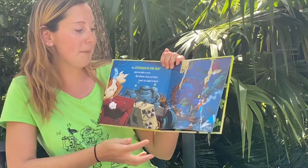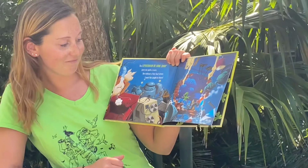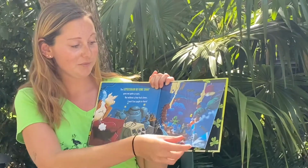The Leprechaun Be Gone 3000 gave me quite a scare, but without a 4-leaf clover, I won't be caught in there. It looks like they made a robot, the Leprechaun Be Gone 3000, but it didn't work.